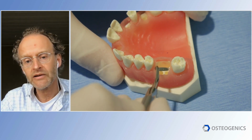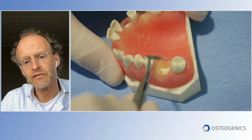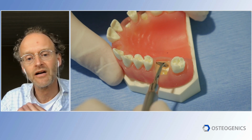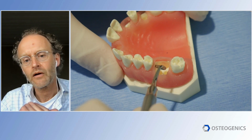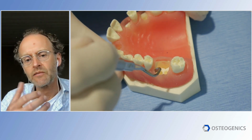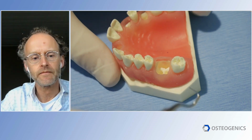Then you take an Orban knife and you cut under the papilla and you check if you can lift the papilla up, because you should have space for the membrane. And also on the other side, you can use this. This instrument you can also use for the corners, because sometimes with the Lucas spoon it's difficult to make the right angulation.